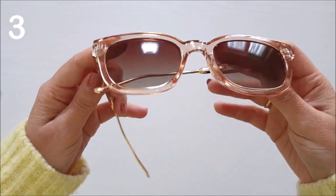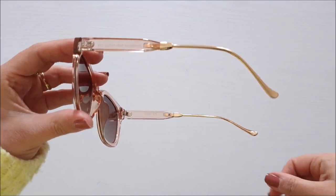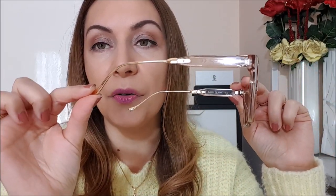The third pair of sunglasses are inside this packaging, which is the same of the others. Are the classic square polarized sunglasses. They have this pink-brown plastic frame with the final part in rose gold metal. The color of the lenses is brown. This is the classic model, and this color I think is more appropriate for a woman.